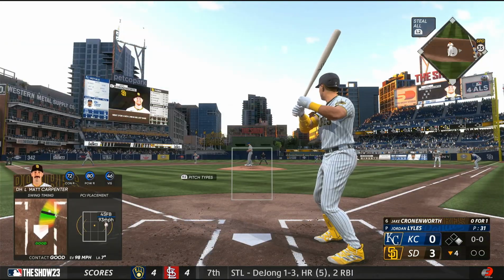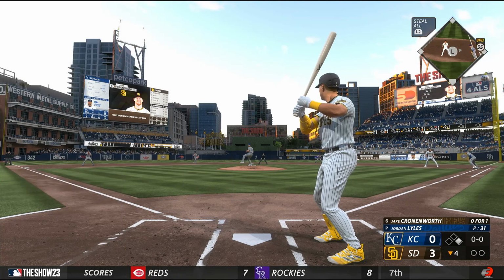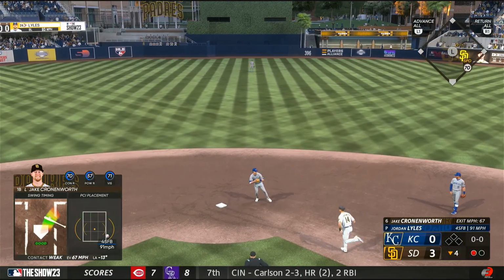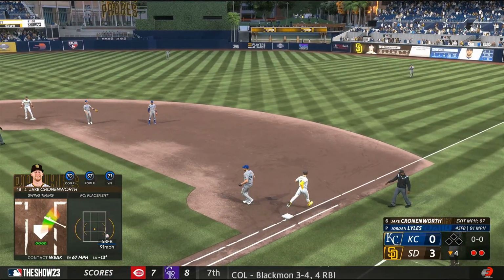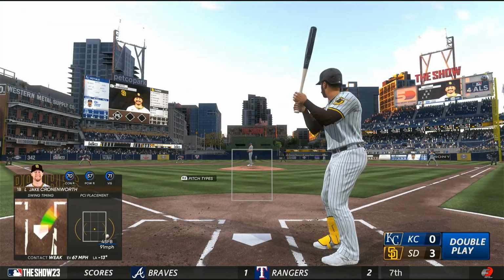Tried to get inside on him, but he was ready for it. Just kept his hands in and turned on the pitch. Quick bat through the zone. On the ground, 2 ball to second, there's 1. And they get him easily at first. It's a double play. Now it's Trent Grisham to the plate. 0 for 1 so far.